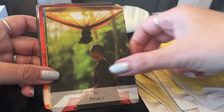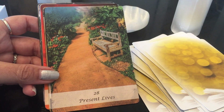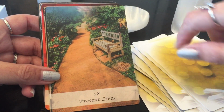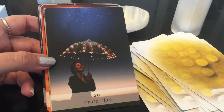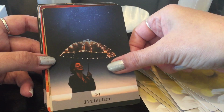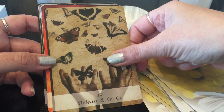Peace. Oh, I really love these images. Present lives. Oh my god, that reminds me. Oh, and there's a faint picture, person, shadow figure right here. This reminds me of tons of pictures I take too, like photographs. Protection. Oh, I love that. The light within the umbrella, like this umbrella of protection. Release and let go.